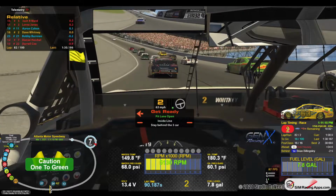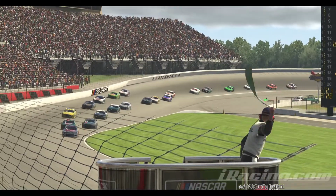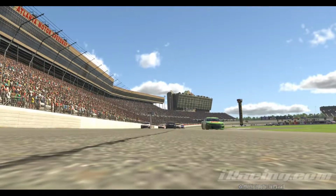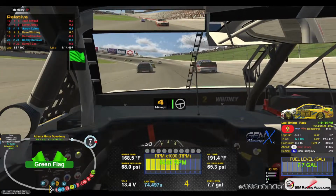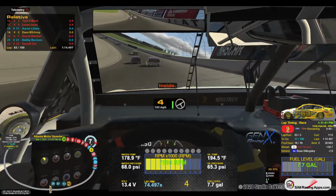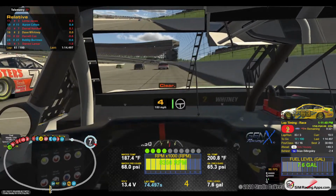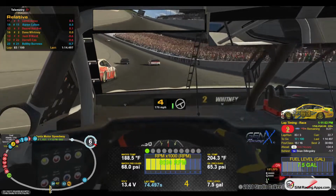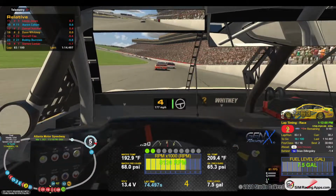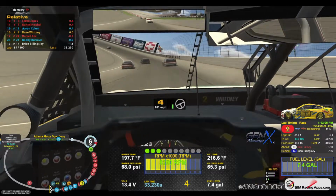He had a good run. Now there's no white on the relative board, nobody for me to race. The 14 car is my competition. I'm not sure where he's at. There he is.